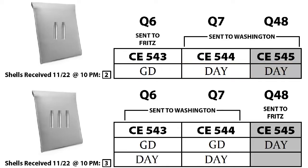we just witnessed. The other hull, Q6, was supposedly given to Captain Fritz, and it was supposedly initialed by George Doty, Day's boss, who also was not called before the Warren Commission to testify that his initials were on the shell. You can see why when you take a look at the second version of the story, created once all the parties concerned realized the first version of the story was logically impossible. The second version of the story tells a different story entirely.